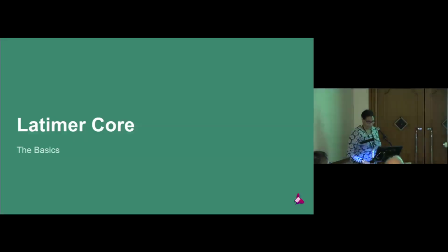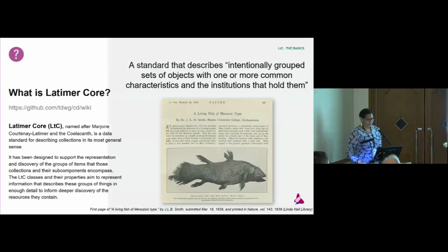So basics of Latimer Core. What is it? Well, just to give you a bit of a heads up, I know we don't name things after people anymore. So technically, we named this after the coelacanth, which is a fish that was known to a lot of local people, but the scientific world had forgotten about it. And so Latimer Core is really about trying to give people an easy way to talk about their collections. Everyone in the collection knows about the collection. We want you to be able to talk about it to the broader audience without having to database every single specimen, because if we could have done that, we'd have done it by now. So that's really its overarching purpose.